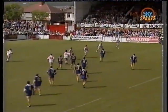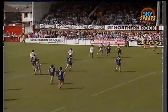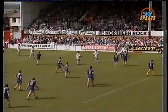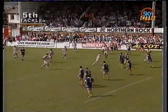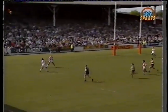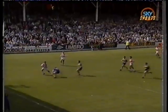It's with Hanley now and Schofield. Schofield running across the face of play. Now, it's not the best pass in the world. Fallon had to grab at it and wheel it in. It's with Tate. Plonks one over the top. Hanging in the wind, Hunt reads it well.